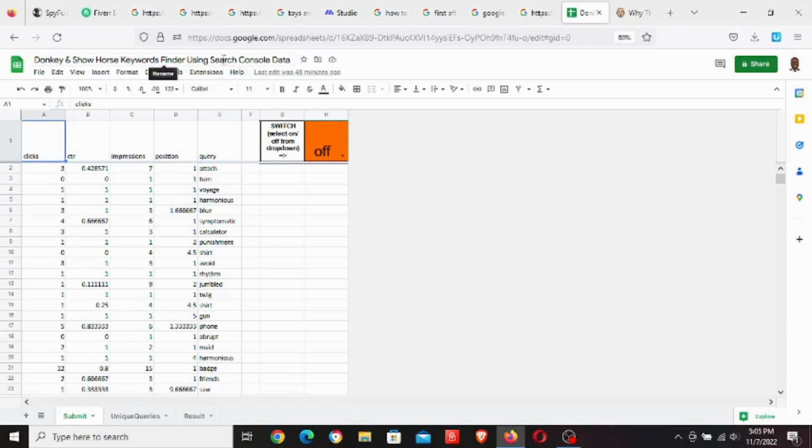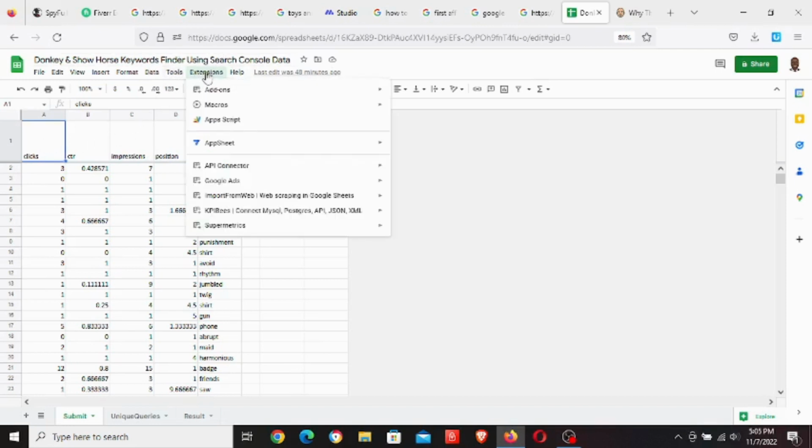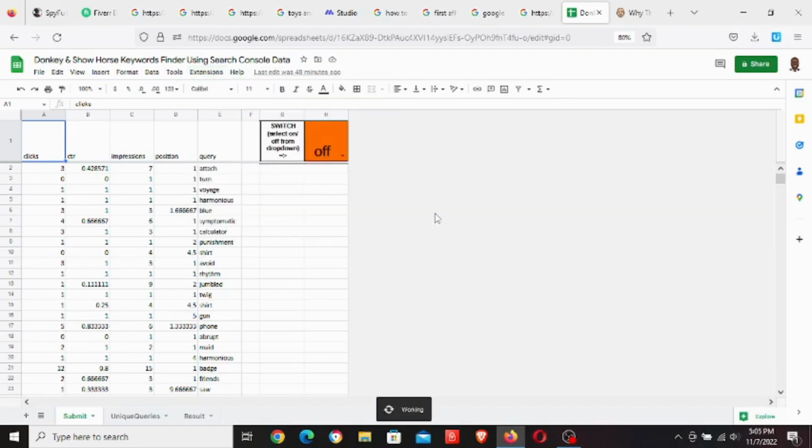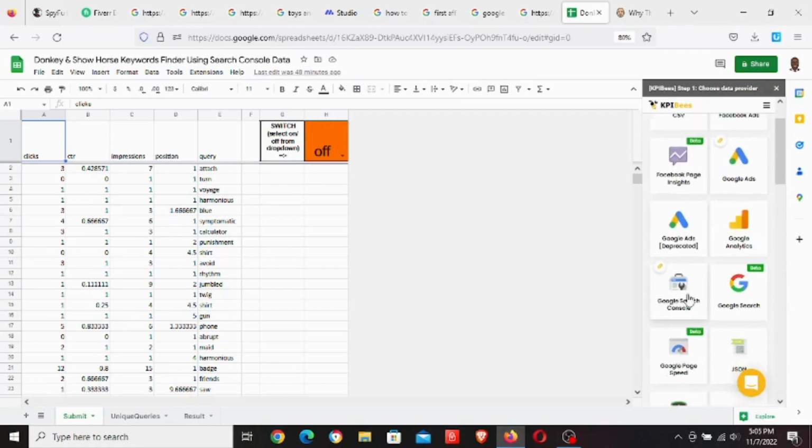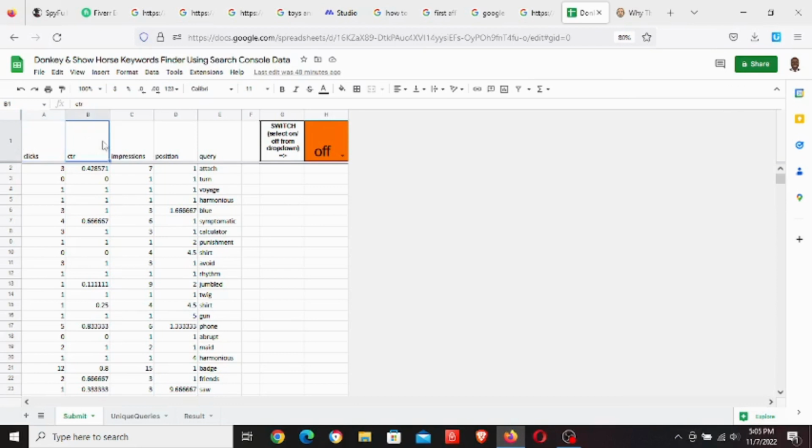So if you don't have the data from your Search Console, you can use extensions, like KPI Bees. When you select KPI Bees, you can create a query and it pulls the data from your Google Search Console. So here you can see you can pull in the data from Google Search Console. It will just take you through the process, and then you select just this set of data: clicks, CTR, impressions, position, and query. Nothing else.